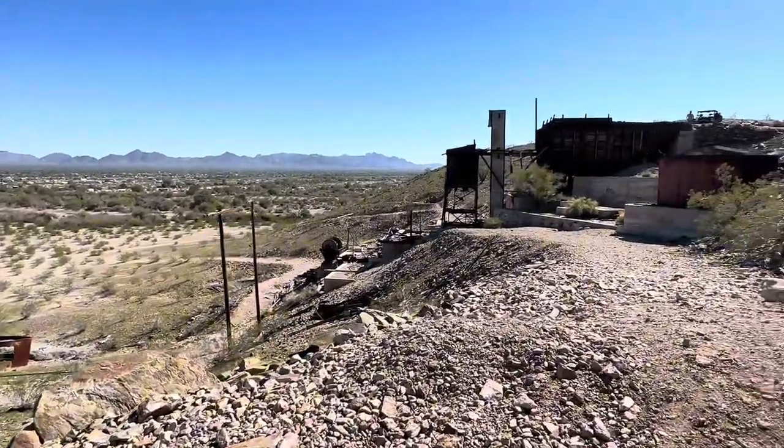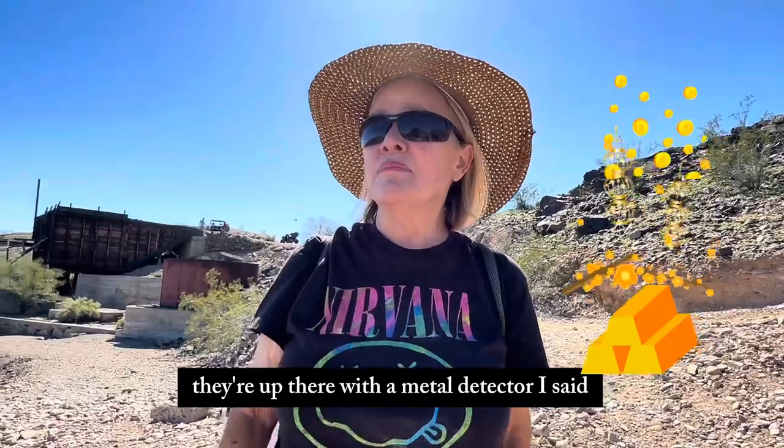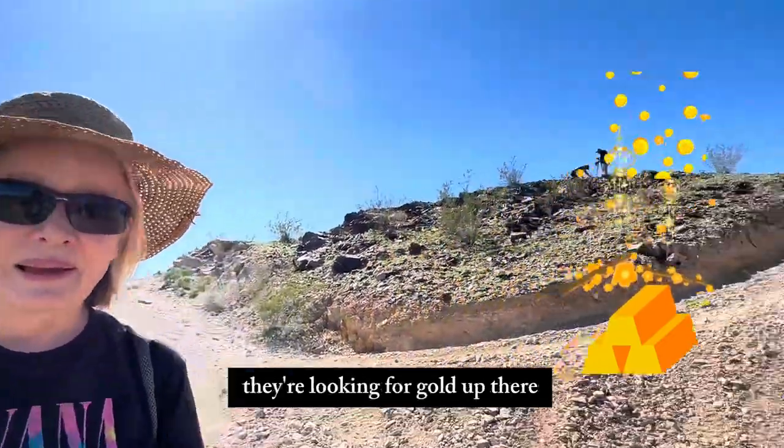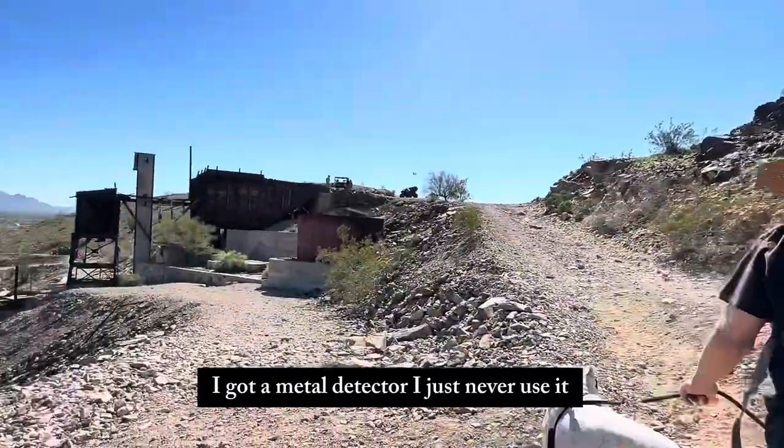Well, where else would they be, right? I guess gold floats, huh? I guess gold elevates. They're up there with a metal detector. I said, I guess gold elevates. Oh, yeah, they're looking for gold up there. I got a metal detector. I just never use it.